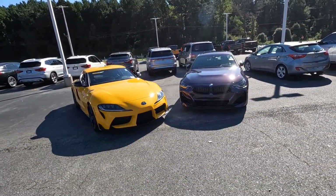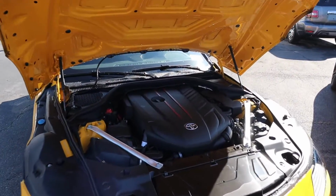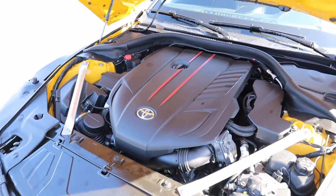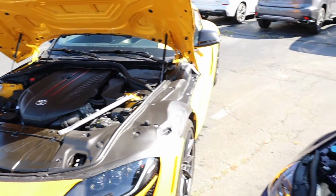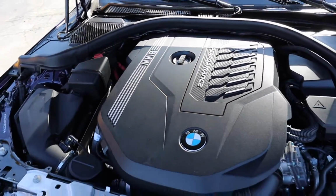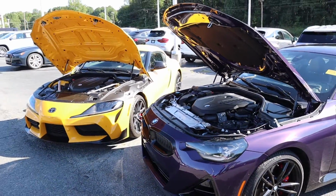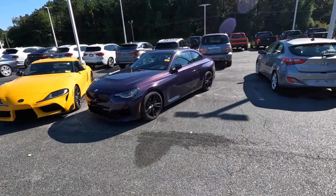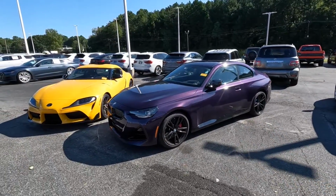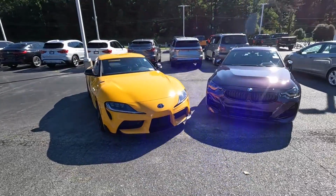So let's start off with what powers both of these models. Underneath the hood for the Toyota Supra, this has the 3-liter twin-scroll turbo inline 6-cylinder. This is paired to either the 6-speed manual or the 8-speed automatic. And then for the BMW, a 3-liter twin-power turbo inline 6, only paired to the 8-speed automatic. Now, both of these pump out 382 horsepower, 369 pound-feet of torque. We have the X-Drive all-wheel drive system for the M240, and then only rear-wheel drive for the Toyota Supra.